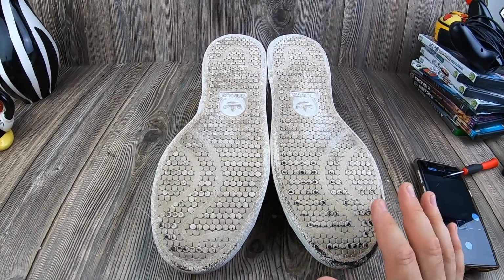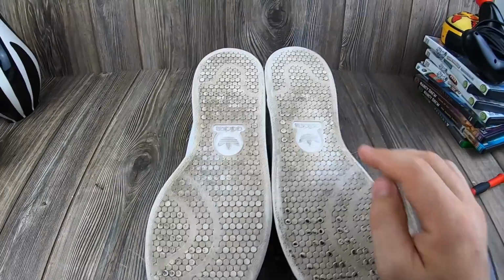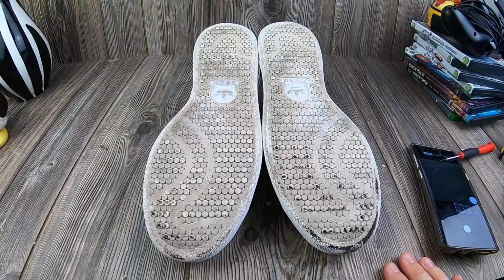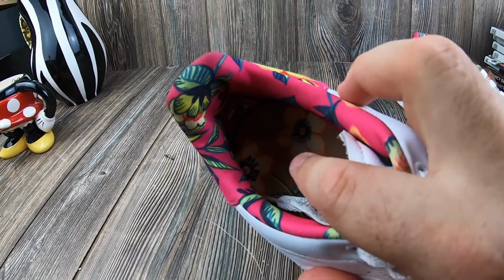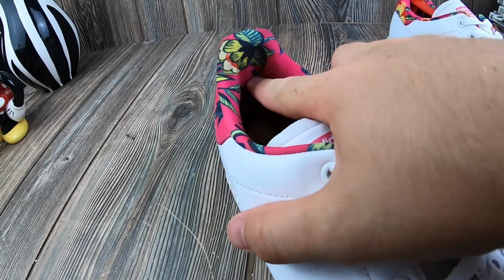But yeah, you just want to make sure that you get a nice picture of the sole so people can see that there's no bald spots or anything like that, or heel drag. Heel drag and bald spots are the main issues with shoe soles. Next up, I want to take a picture of the inside of the shoe right here so people can see that there's no major wearing on the bottom, and there's also no heel rubbing right there.